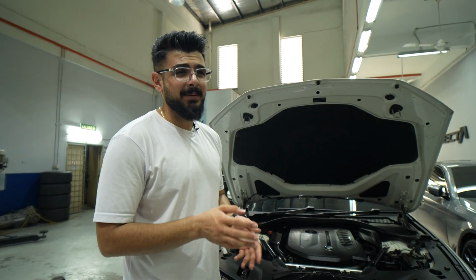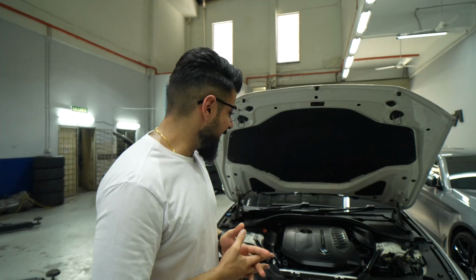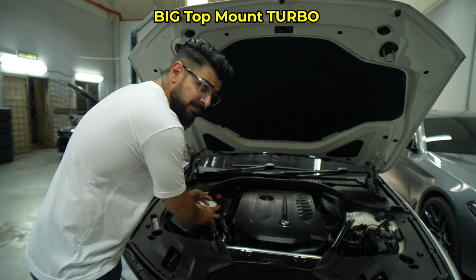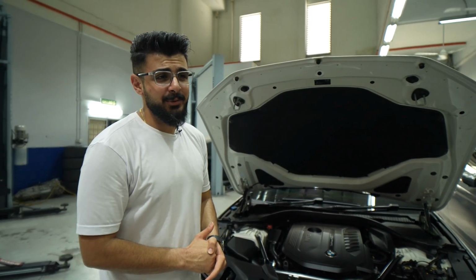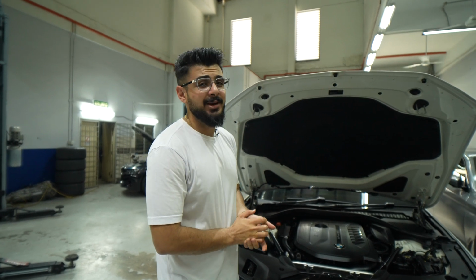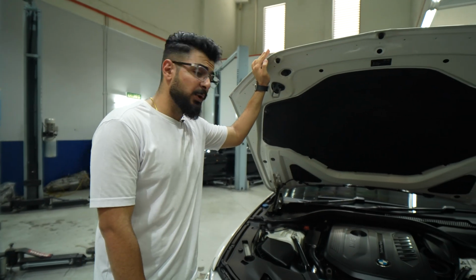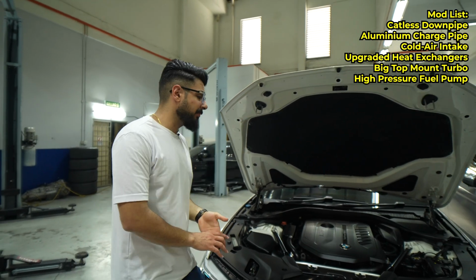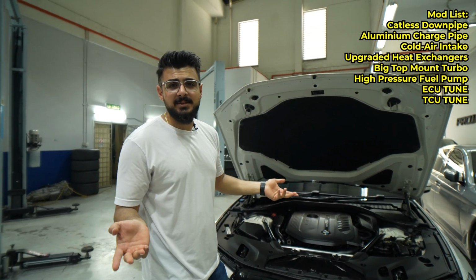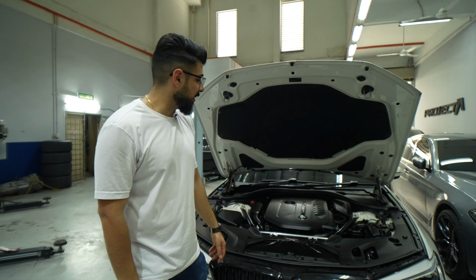At this point, you're sitting maybe around 400 to 450 wheel horsepower, but then you see a shiny big turbo, which you could mount up top of here online, and you want to order it, and it promises you 700 wheel horsepower, and you can beat stage 2 M5s with it. So then you order the turbo. With the turbo, you need a high pressure fuel pump and a stage 3 tune. And by then, you might as well get a transmission tune as well, which sets you back quite a bit of money. It's gonna be a lot of fun.